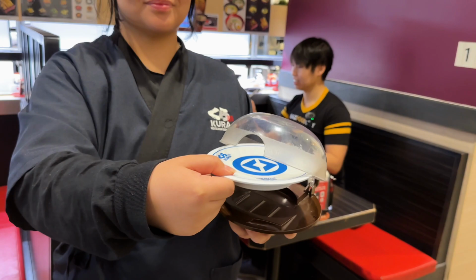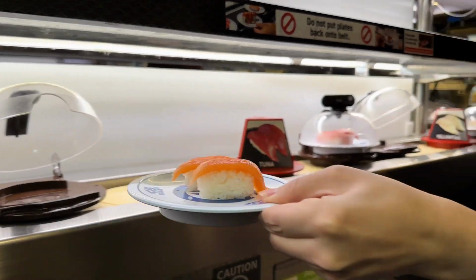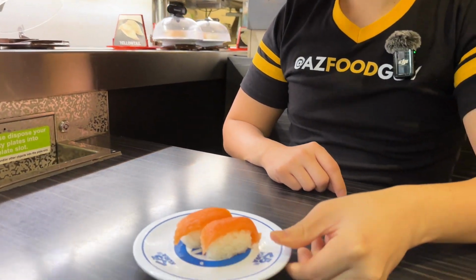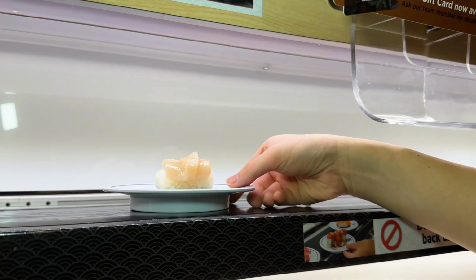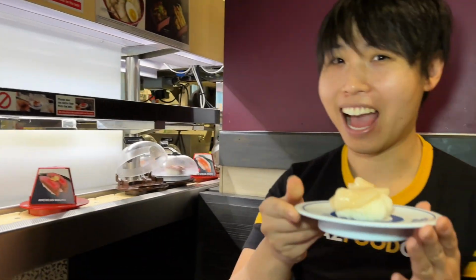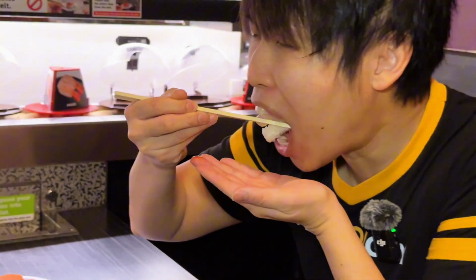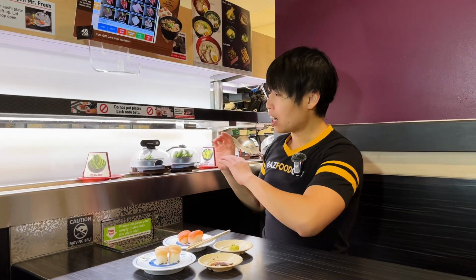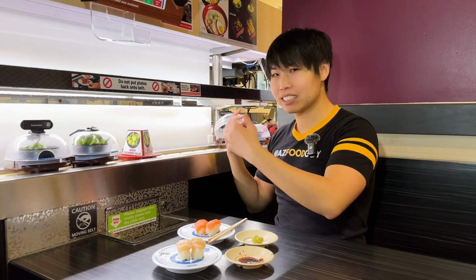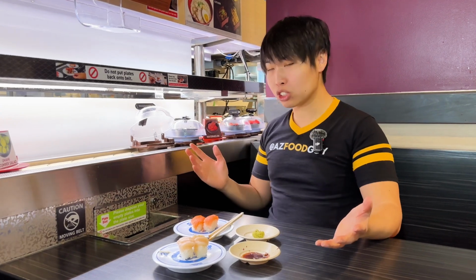All right, so we're here inside Kura Sushi. As you can see, this is a conveyor belt. You just grab the sushi, put it here, and then you eat it. You just saw some special custom orders zip by. That's what you can do. If you want something that's not on the belt or you just want it right away, you can go here on the touch screen and order what you want, and it comes out and stops right here. So that's super cool. Otherwise, you just kind of want to play the waiting game and grab something that tickles your fancy, something that looks good, and that's how you eat conveyor belt sushi.